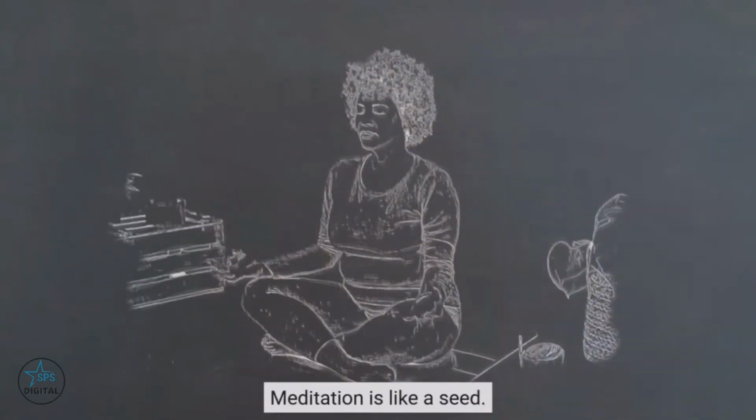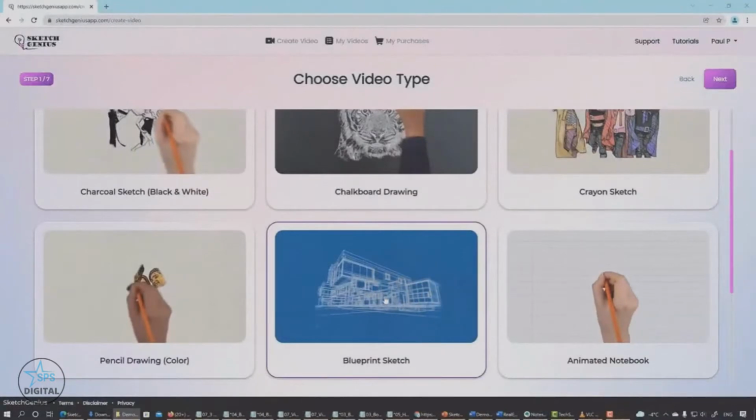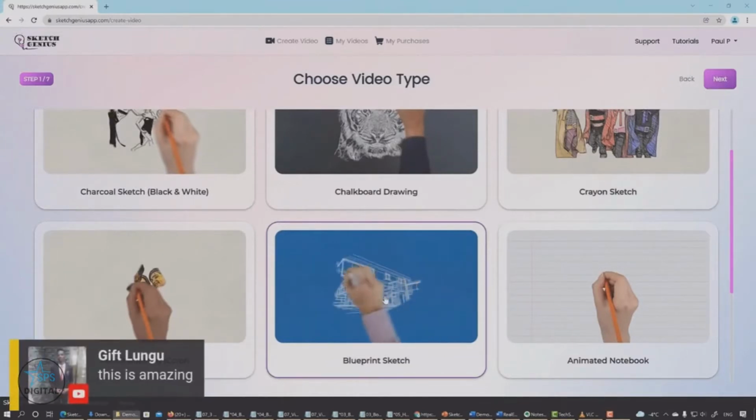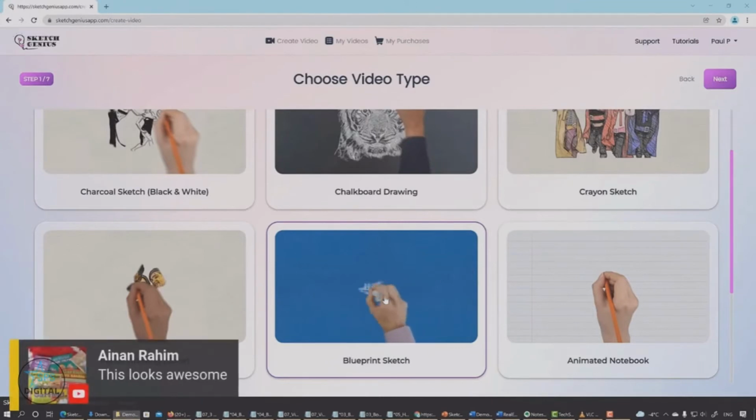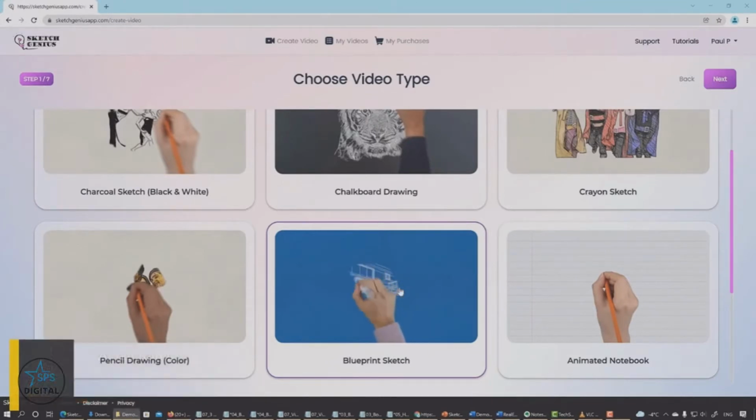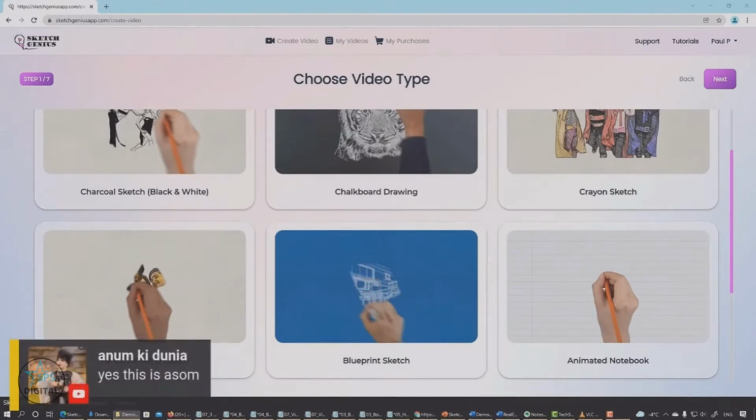Now, I'm also going to show you the other effect, the blueprint sketch effect. So this is basically where you can create blueprint style videos, and it works beautifully well for real estate, architecture type of videos and different styles of videos like that, whether it's even educational videos. Let me show you an example of this.